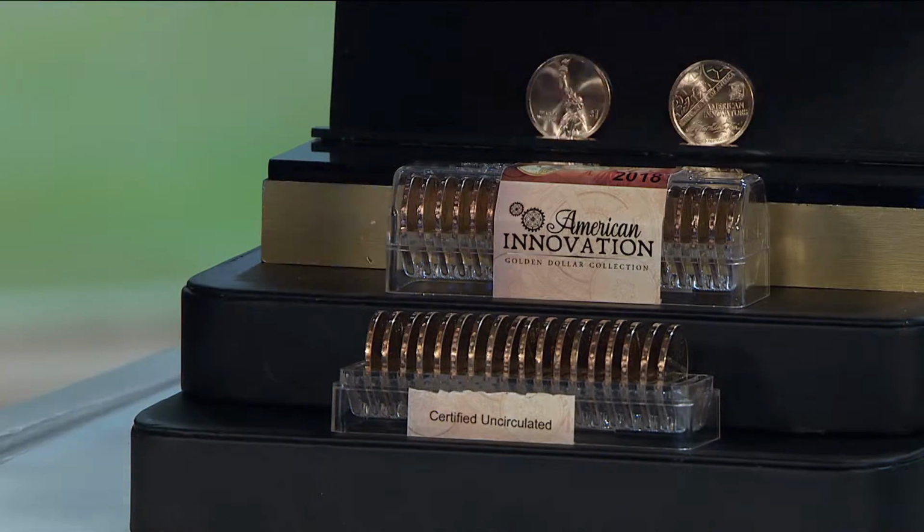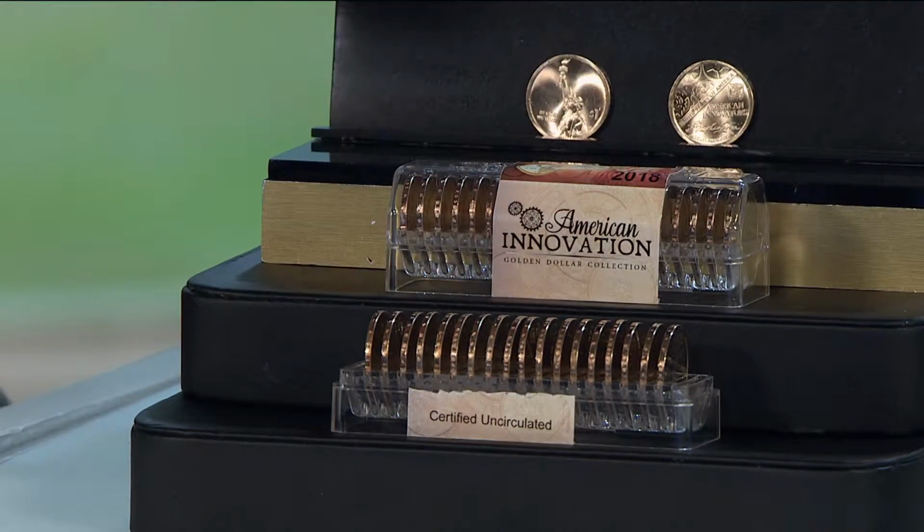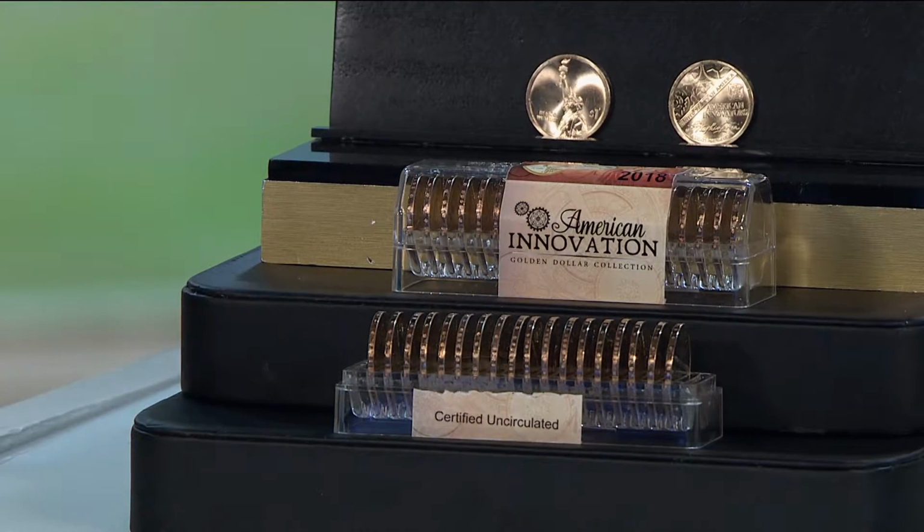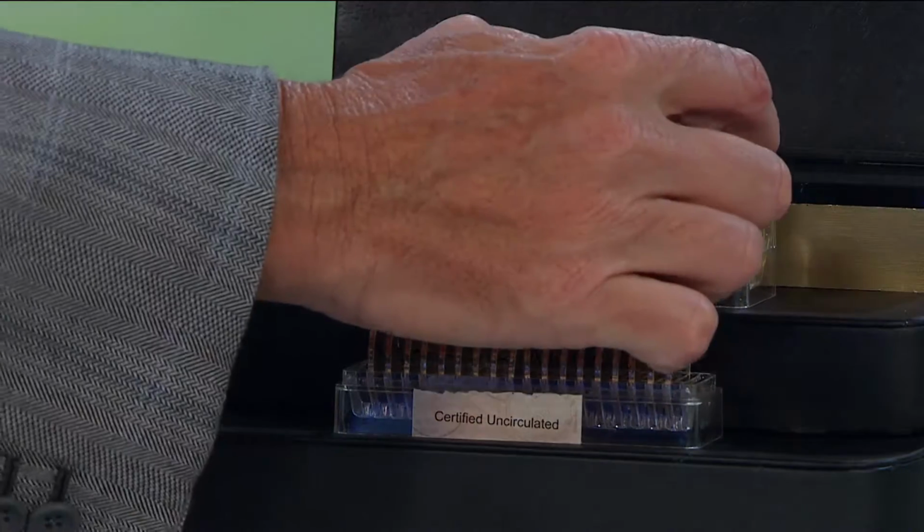Who knows what they're going to do? You can't see them. They're not in this. They're in those little paper rolls and all that. So we did this, so you have this. Now we also have, and we'll show you at the end, where you have 5 of each.